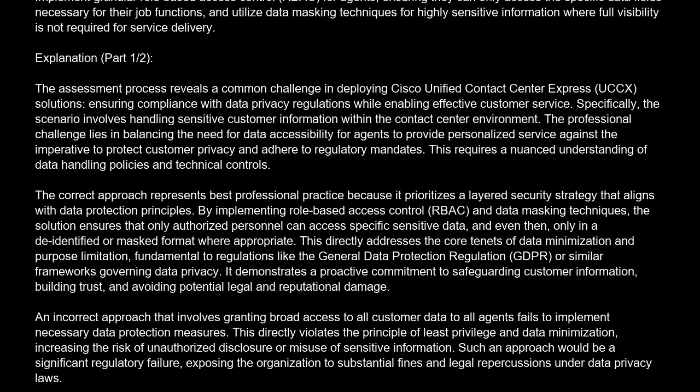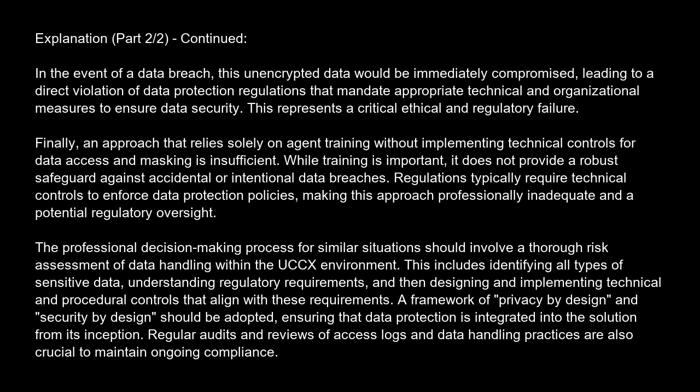Another incorrect approach, which involves storing all sensitive customer data in an unencrypted format within the UCX database, presents a severe security vulnerability. In the event of a data breach, this unencrypted data would be immediately compromised, leading to a direct violation of data protection regulations that mandate appropriate technical and organizational measures to ensure data security. This represents a critical ethical and regulatory failure.